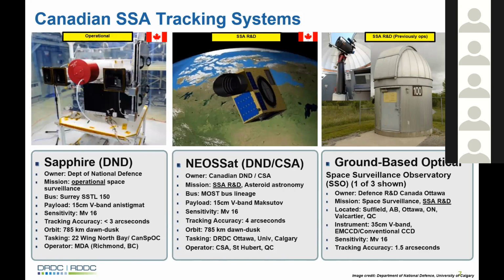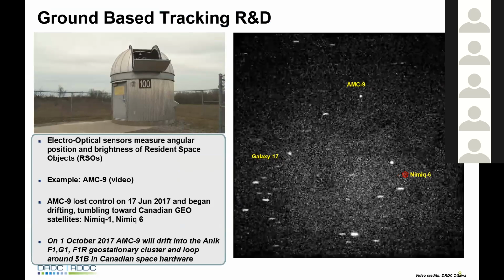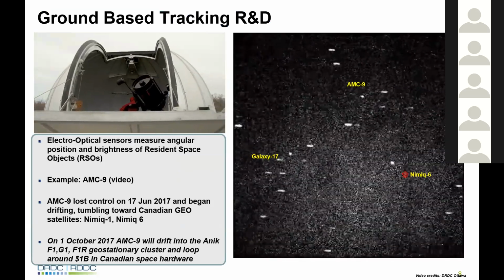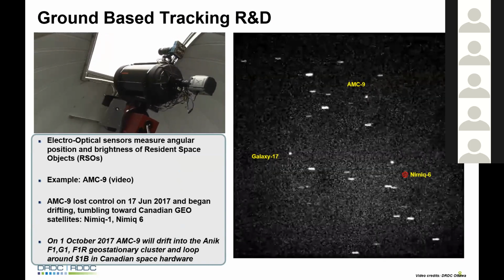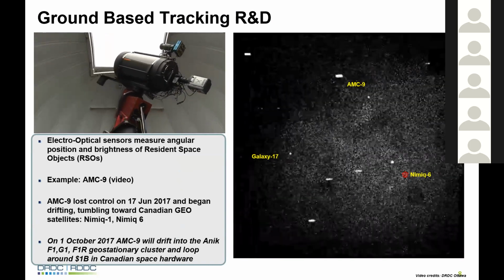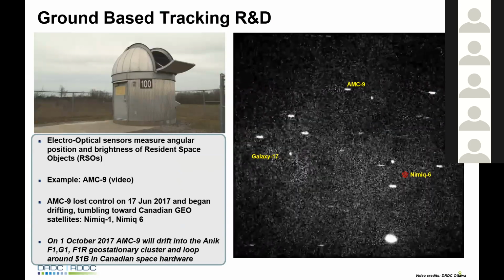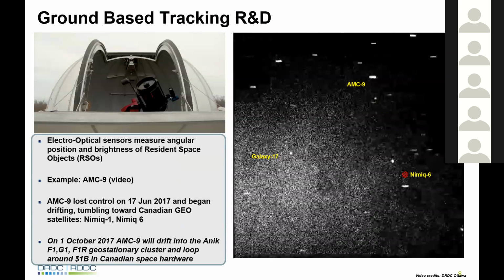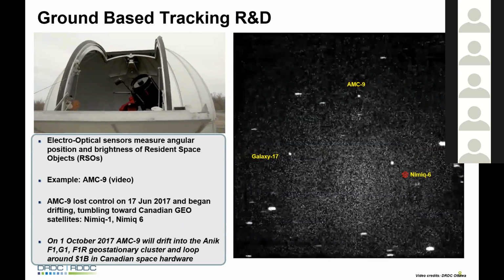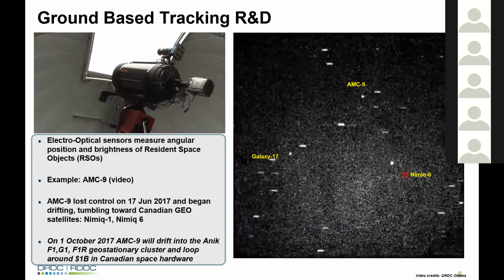Okay. So talk a little bit about the ground-based tracking. When we track geosynchronous objects, in the image that you see on the right, you should see a bunch of stars trailing in the background. You'll see those dots in the foreground. Those are geosynchronous objects that we tracked in 2017. There's a Canadian satellite, Nimiq 6, in the lower right, but you may notice there's another satellite dot at the very top called AMC9, and it's actually drifting slowly relative to the others.